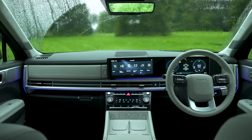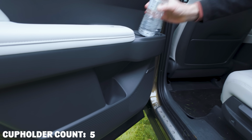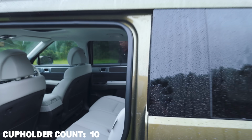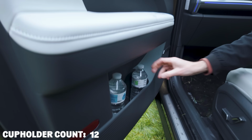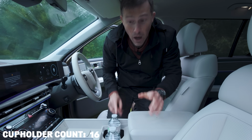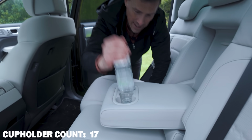Hyundai says there's 18 cup holders in this car, so we've counted 2 in the back there on that side, another 2 there, so that's 4. Then here we have 5, 6, 7, and then 3 more on this side, 8, 9, 10. And then if we go into the front, we have 11, 12, and then obviously over the other side 13, 14, and then 15, 16, too short. Oh, I know. Look. Here it is. 17, 18.